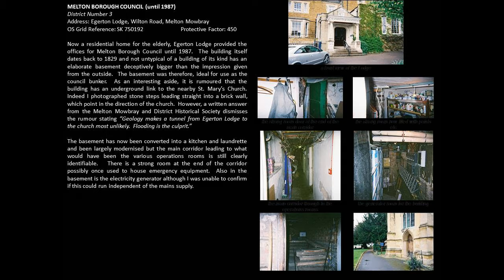As an interesting aside, it is rumored that the building has an underground link to the nearby St. Mary's Church. Indeed, I photographed stone steps leading straight into a brick wall, which point in the direction of the church. However, a written answer from the Melton Mowbray and District Historical Society dismisses the rumor, stating, "Geology makes a tunnel from Edgerton Lodge to the church most unlikely.